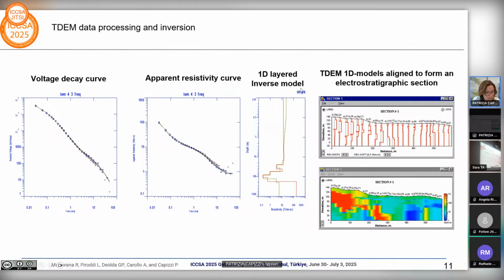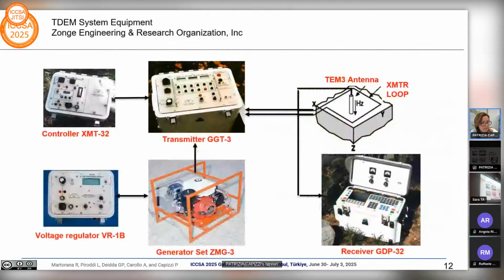inverse model. On the right side, we can see a series of 1D resistivity models obtained from TDEM soundings, laterally linked along the profile to build an electrostratigraphic section by correlating the resistivity layers across neighboring 1D models. The section highlights lateral and vertical variation in subsurface conductivity, allowing the identification of electrostratigraphic units such as aquifers, clay layers, or saline intrusions. This is the TDEM system used for the measurements.